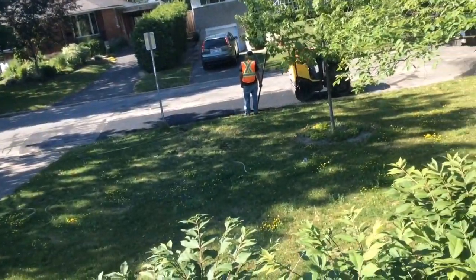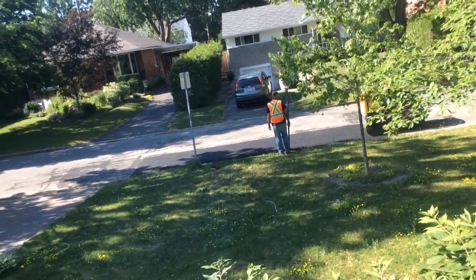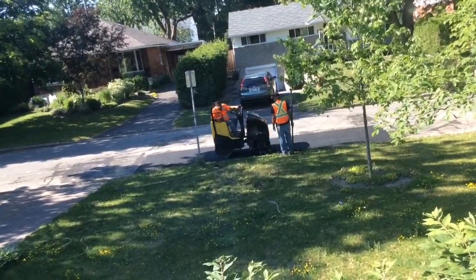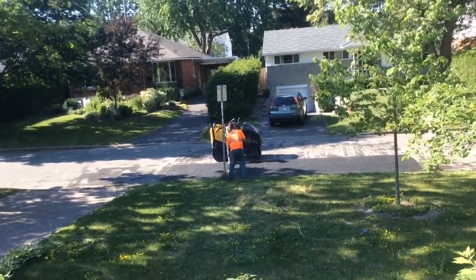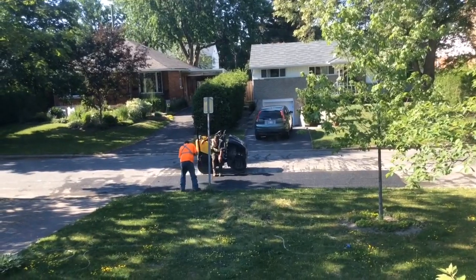This is all due to a burst water pipe in the road in the middle of winter. And they filled it with temporary asphalt. Now this is the permanent job they're doing. That's about it. Just doing some final tamping down by the curb.